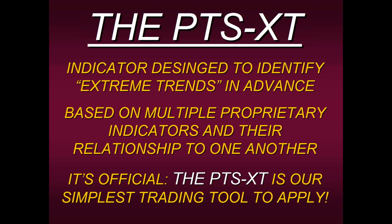Lastly, it's official. Not only is it extremely popular, it's our most popular tool we have now at Specialist Trading and Pro Trader Strategies. It's also the simplest trading tool to apply. All right. Well, I can't think of a better way to have a powerful tool by being able to apply it in the simplest form possible.